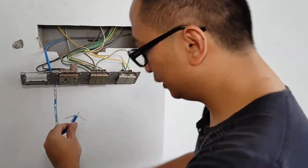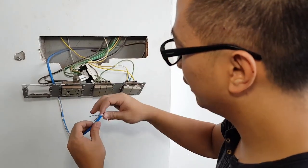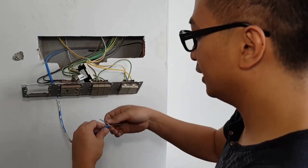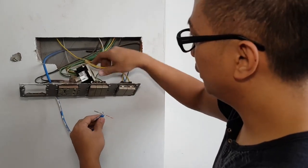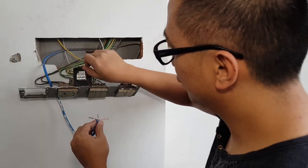So now, kusundan natin yung keystone jack. So let's put the keystone jack here. Wala pa namang kuryente yung ating electrical outlet kasi nakapatay pa sa breaker, so that we will be safe in manipulating these electrical wires. So makikita ninyo, let's put it here.